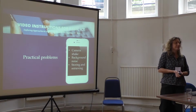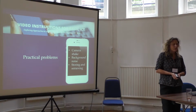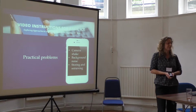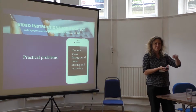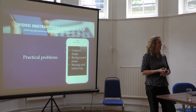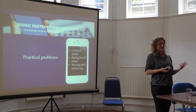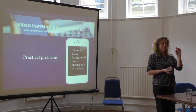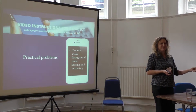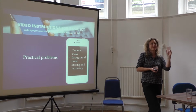And storing and retrieving video clips was something else that I hadn't anticipated. On my mobile phone, I take video clips quite often, and to view one or to show one to you, I'll just scroll through them, click on the thumbnail. A lot of you probably do it. It's easy. But when a number of those clips all start with an image of a computer screen, and maybe several of them with the same piece of software open, it's very hard to distinguish between them.